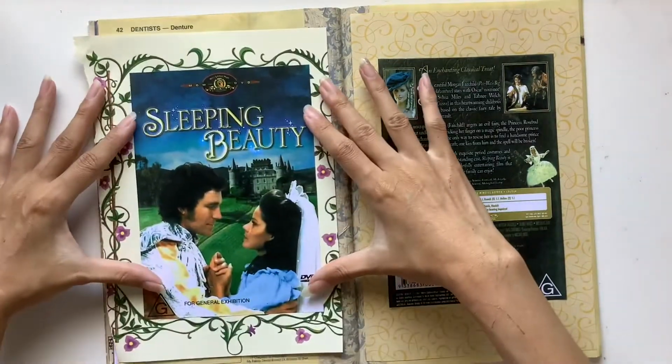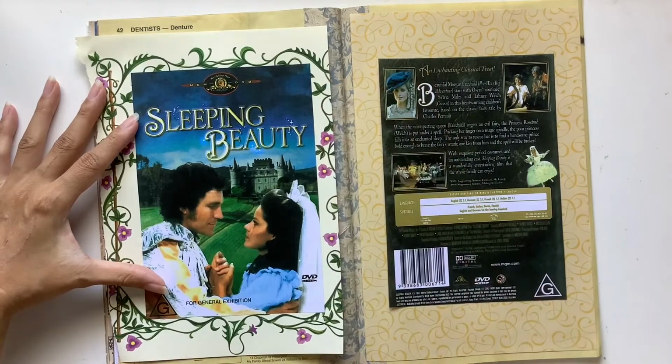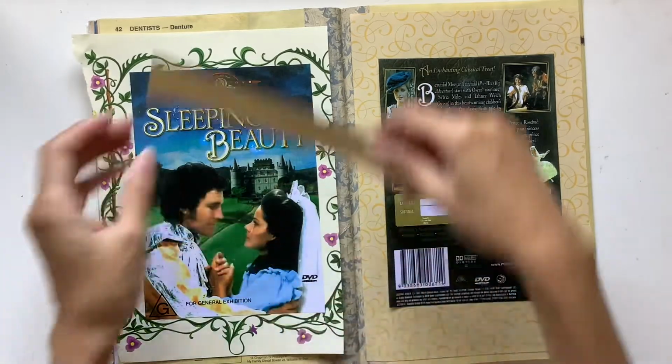So I'm just going to put the front cover on the left-hand side page, and the back cover of that DVD on the other side.